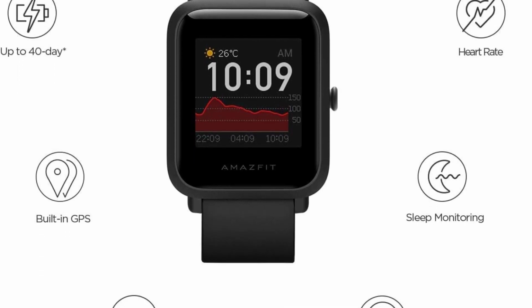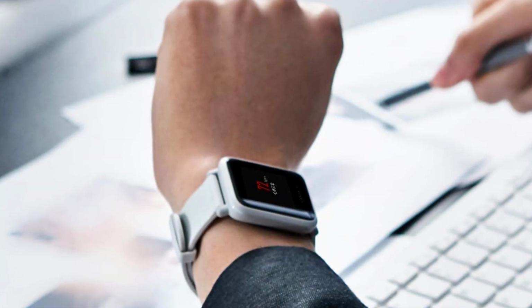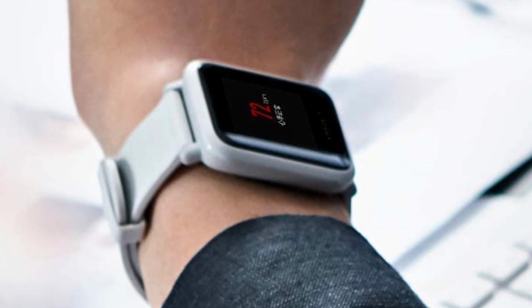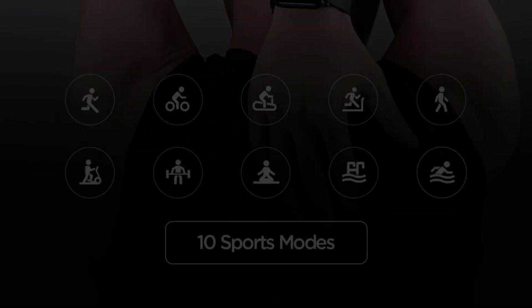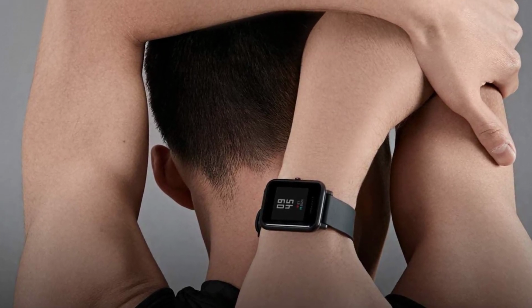Along with notifications for calls, texts, and calendar events, you'll also enjoy access to social media apps such as Twitter, Facebook, and WhatsApp. And if you're a clinical worker, consider the best smartwatch for nurses that offers hands-free support so that you don't need to glance at your phone between patients.